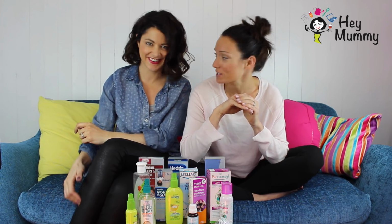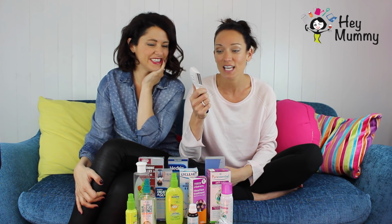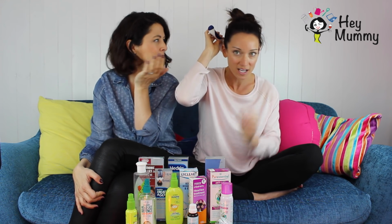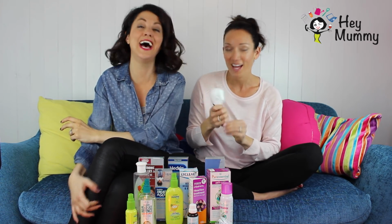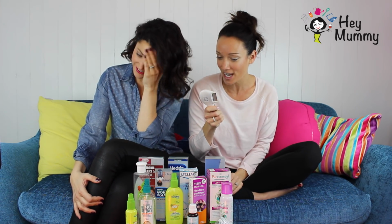They are gross. This was something from Boots that I couldn't resist buying because it's actually an electronic nit comb that you drag through the hair. Can you hear that? Oh my God. It was £19.99. But I'm going to have it forever. And do you know what? This is going to be part of our weekly routine nit checking now.